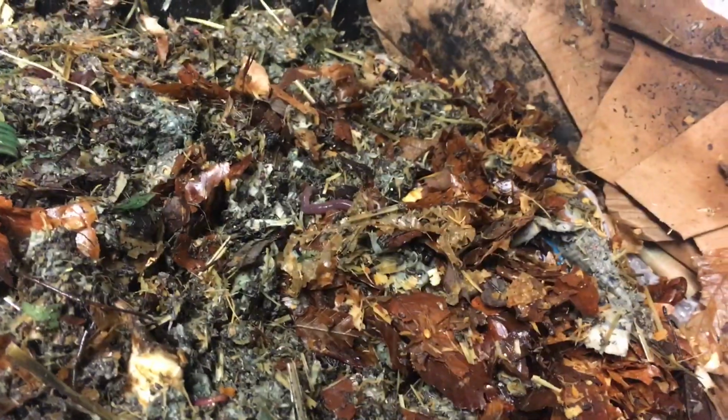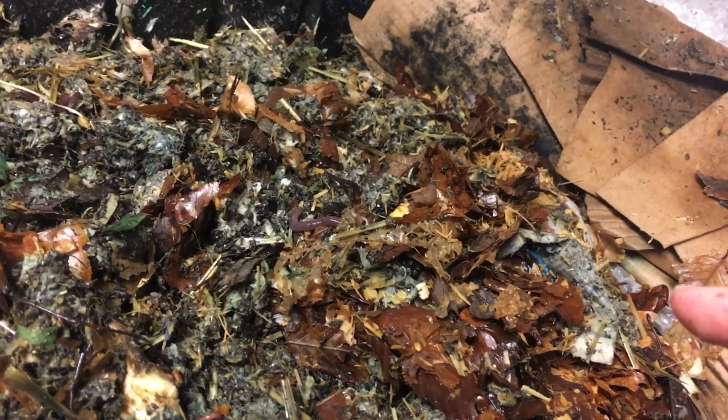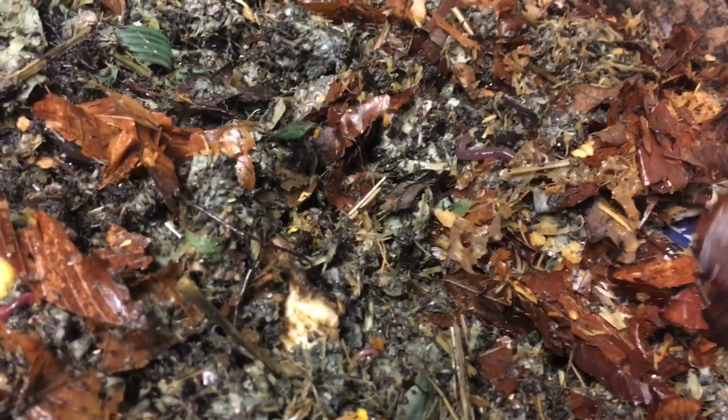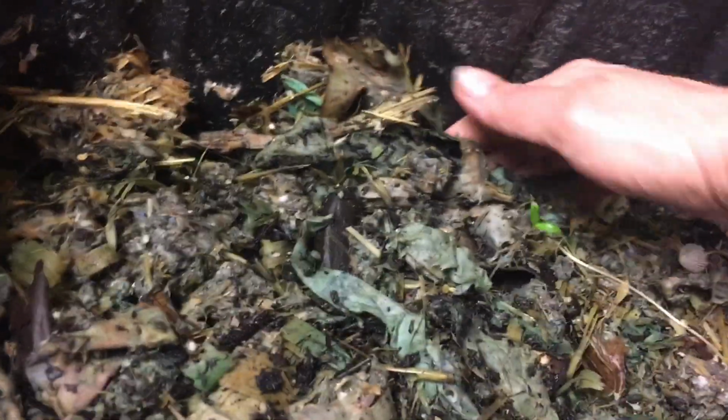So that container has horse manure. I think I put a banana in there, some rotten fruit, paper. I just wanted to see what they would do. And obviously they like it. Oh, look guys, a little mushroom. When I see mushrooms, I just pick them up and throw them back in.